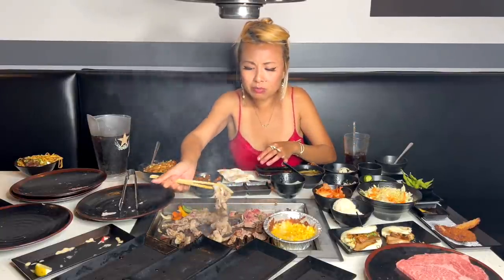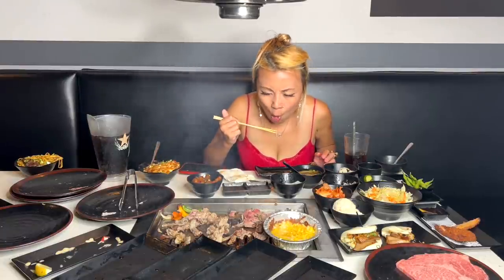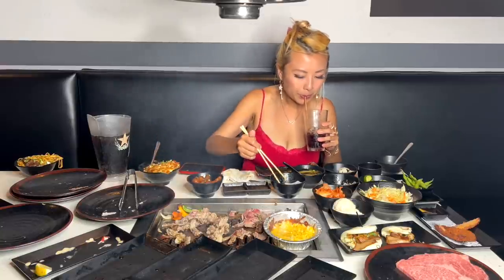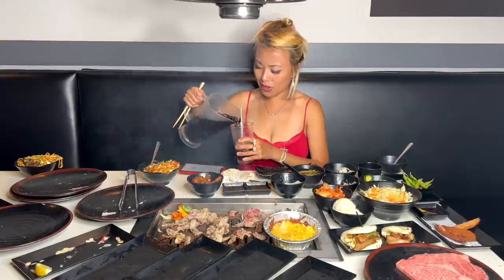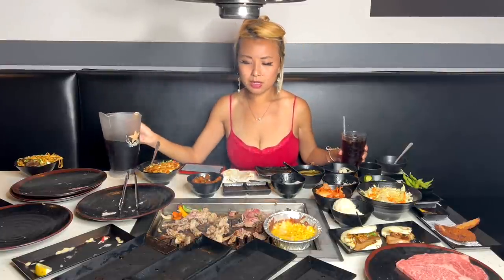Oh, this one is good. I think this is the beef belly. Mm. Oh my god. I love that one, wow. God, the beef belly is amazing.